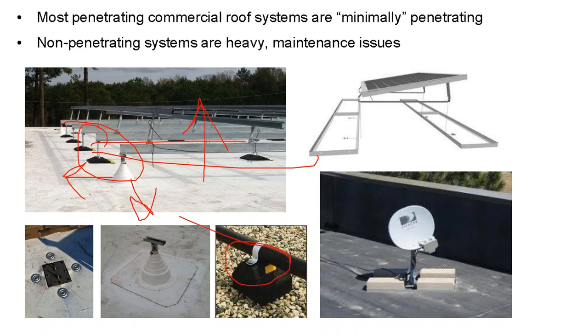The alternate is to go with a concrete ballasted system, which is really from the satellite dish industry. And I really don't think the solar industry should be borrowing a page from the DirecTV business model of doing projects as cheap as you can. We're not talking about one satellite dish that sits in one spot on the rooftop.